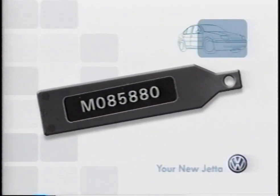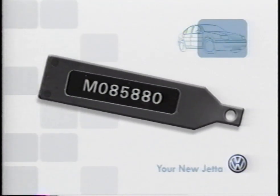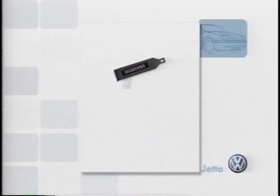When you picked up your Jetta, you received a key identification tag with a code number on it. You'll need that if you need to add or replace a key. You might want to store that code number with other vehicle documents outside the vehicle. Don't leave it in the car.